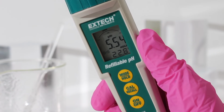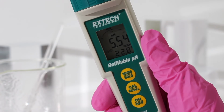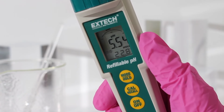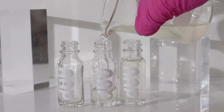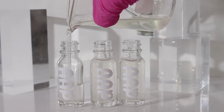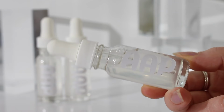And of course, gotta check the pH. The pH was 5.54, which is perfect. Yay! I didn't have to adjust it at all because I did some experiments, so I already had an idea of how much pH buffer I needed. But yeah, just fill your little serum bottles, and it's got a gorgeous consistency.